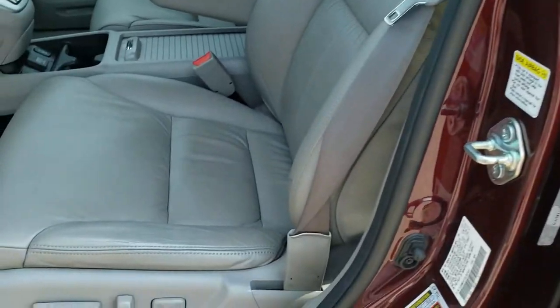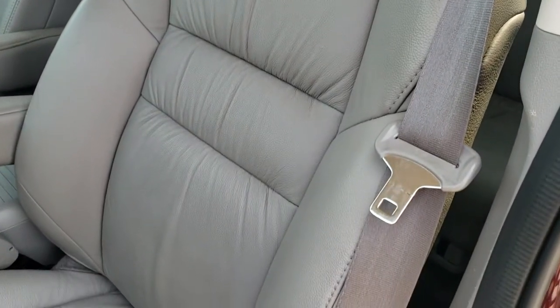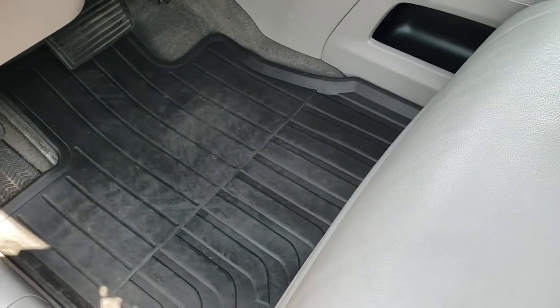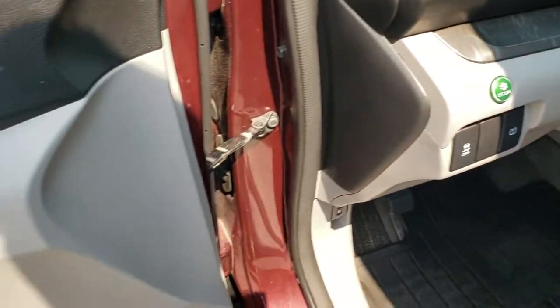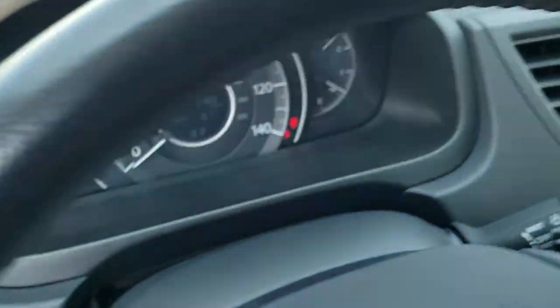Inside, the EXL package gives you the gray leather interior. Both of these seats are heated. Power driver seat, no rips or tears on those seats, side curtain airbags. Factory all-weather floor mats throughout. Power windows, power locks, and power mirrors. You do get auto headlamps as well.